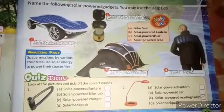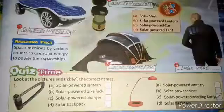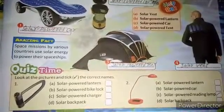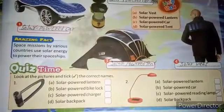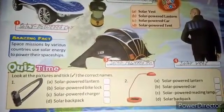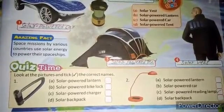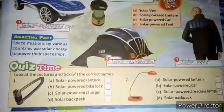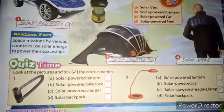Now you can see the pictures of different ones. The first one is the picture of a solar powered bike lock. It's a solar powered bike lock which can be used on bikes for locking purposes. The second one, solar powered reading lamp, is a lamp with which we can read with the help of solar energy. We can charge it and use it for reading.